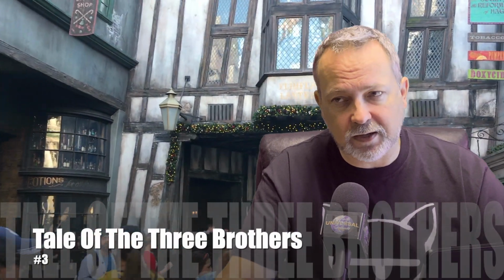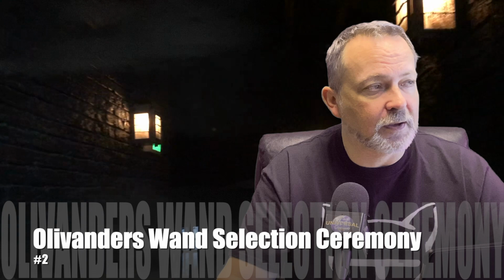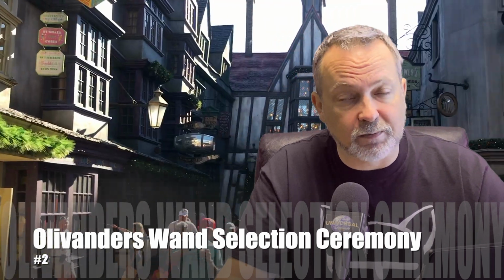Another great story takes place there on the Carpet Market stage, right there in Diagon Alley, same place as Celestina Warbeck's. The puppets are excellent, the story's amazing. It's just a good, fun show. Make sure you see this. Number 2, Olivanders Wand Selection Experience. Amazing. Not to be missed, in my opinion. One of the highlights in all of Universal, to see the wand select a witch or wizard is truly an exceptional experience, one that should not be missed.